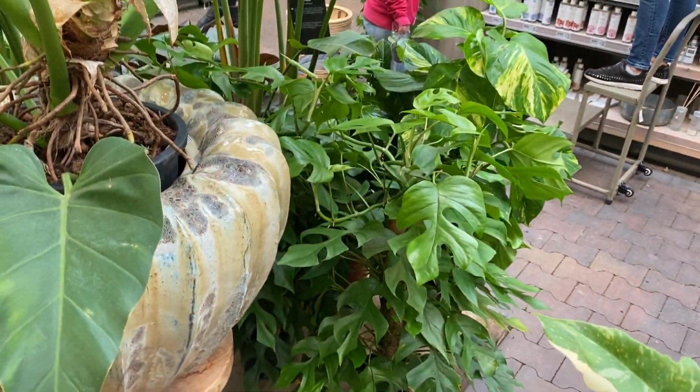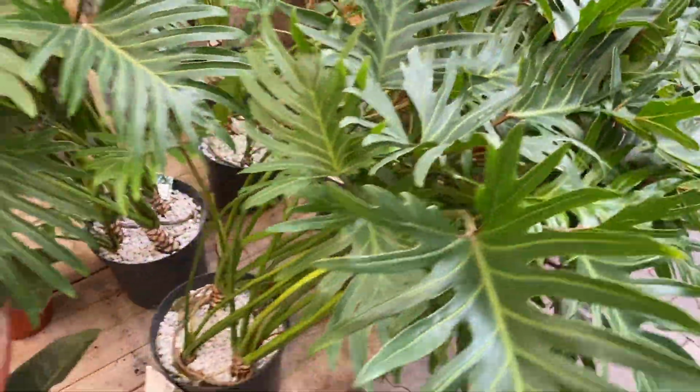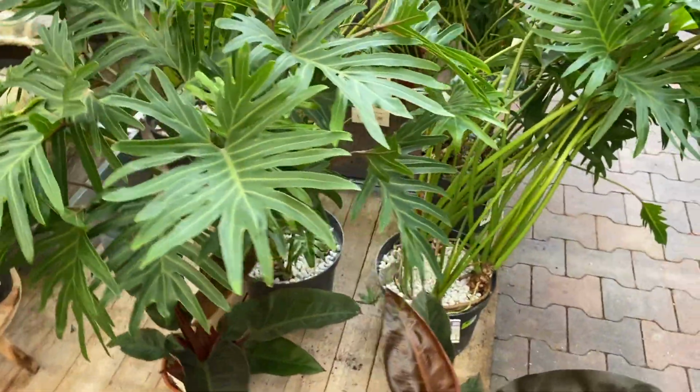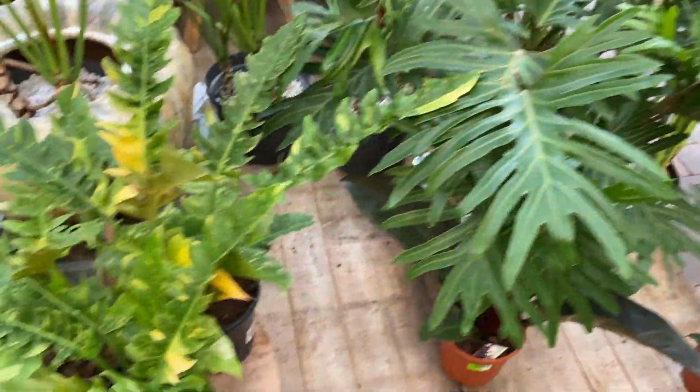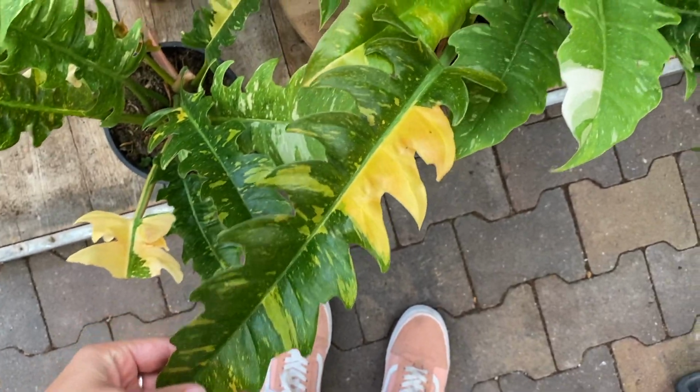On this side, some Raphidophora tetrasperma, some really big begonia. But I want to go over to this corner because here is the ring of fire corner. I've never seen these in a regular shop before. So now you can tell me if you agree with my choice.